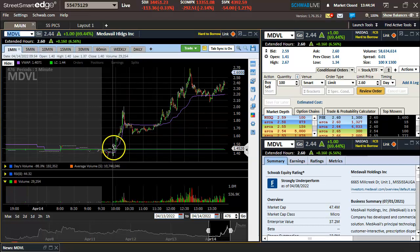And we see that happen here as it would have been a beautiful play over 144, 145, where the ideal entry would be. How I always talk about that high break when it fails to continue lower. And from there you get a solid push to the 190s. If you're impatient, you get a quick push to the 160s, 170s. So solid move there on that first bounce play. But then it failed to break down, and from there it was just heading higher.